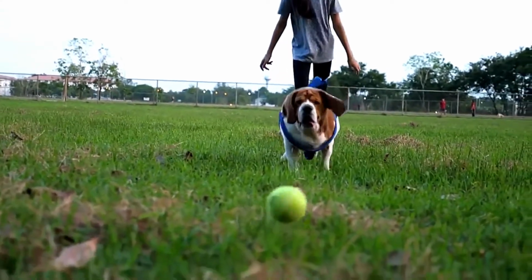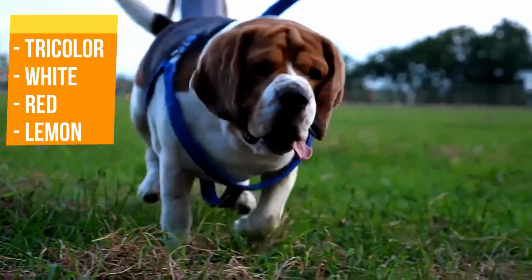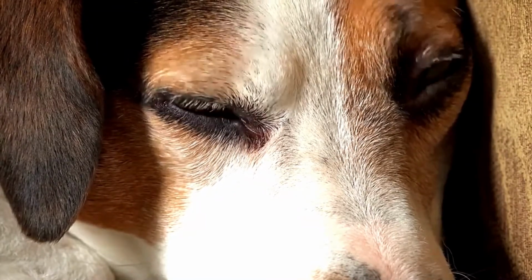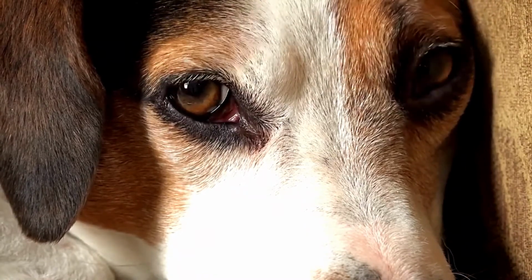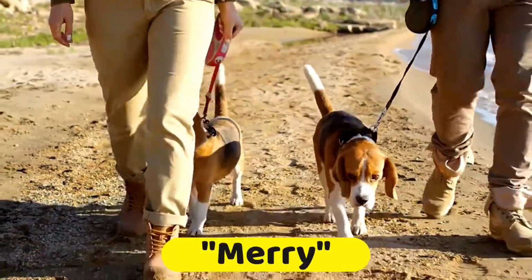Beagles come in wonderful and pretty body colors, such as tricolor, white and red, and lemon. The pet's fortune and beauty are its cute face and brown eyes. They also have long ears that are set low on a broad head. The fanciers describe the breed as merry.